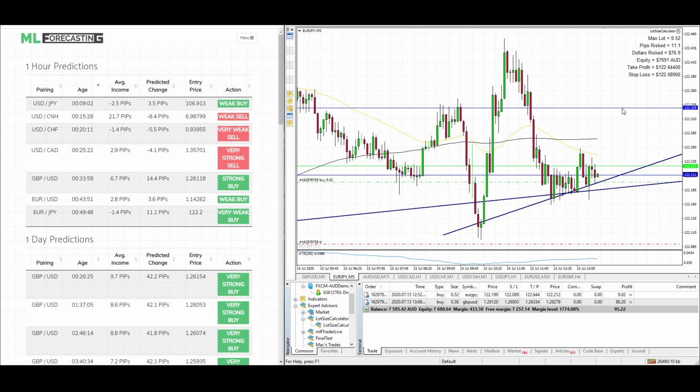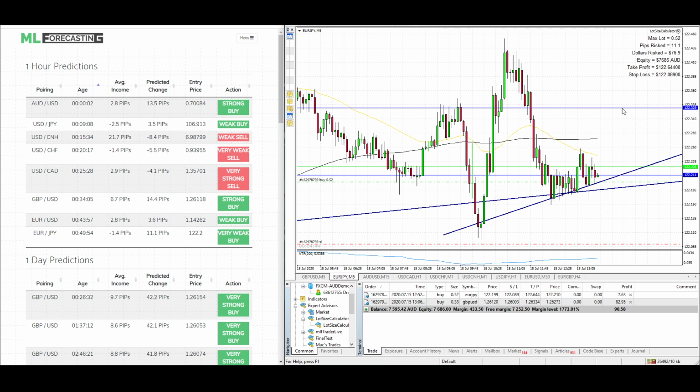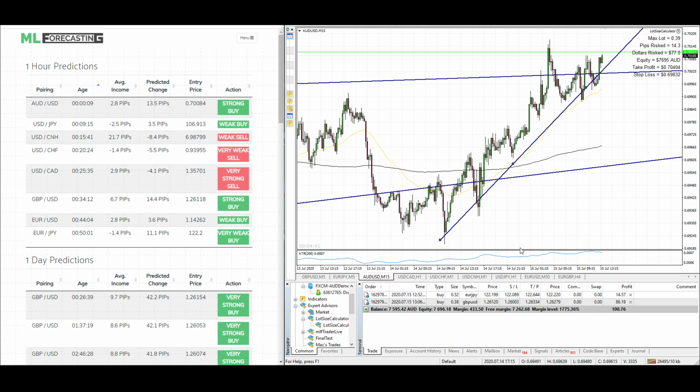I still think this is a good buy. I'd still be looking to buy right now. The system's telling me to buy again on AUD USD. Let's check in on it.